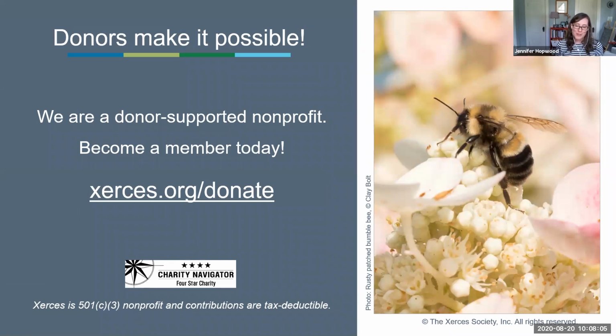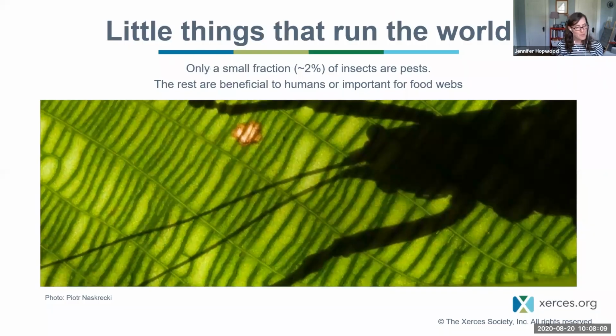So all in all, Xerces works to protect the little things that run the world. Invertebrates are animals without backbones, and they make up approximately 95% of all animal species on the planet. Most invertebrates are insects, and insects make up, all told, about 80% of the world's species. So they're hugely diverse. And we know there are at least 1 million insect species out there, and probably many, many more that are just undescribed right now.